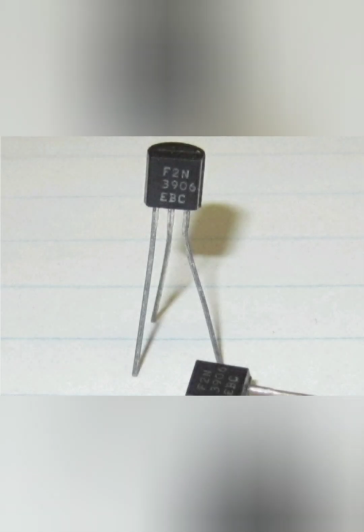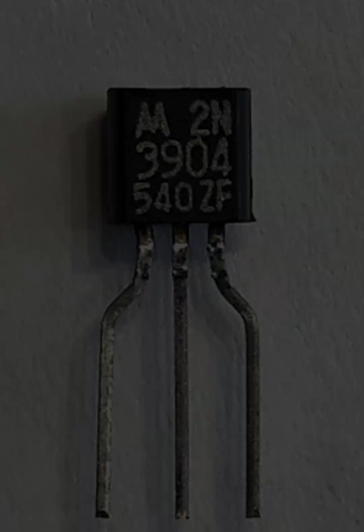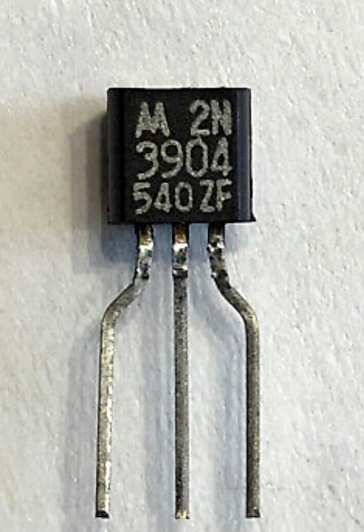The 2N3906 is the PNP counterpart of the 2N3904. They are often used together in push-pull amplifier circuits, allowing more efficient signal amplification. Despite the rise of MOSFETs and integrated circuits, the 2N3904 remains one of the most enduring and versatile transistors ever made.